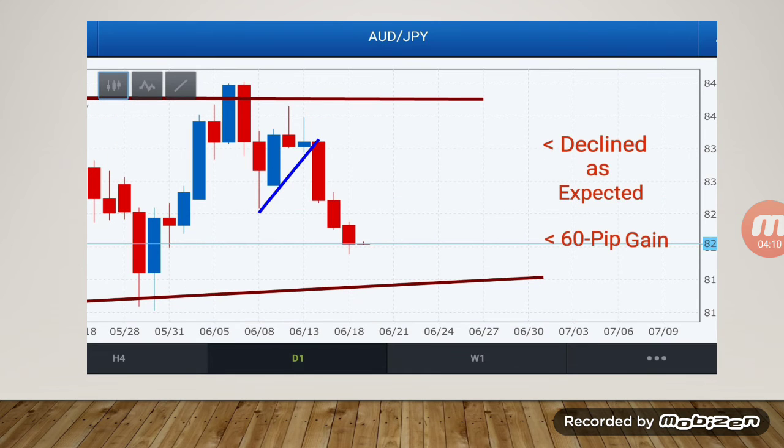And as you can see here, at the end of the 2-day holding period, the market did in fact continue the bearish movement in response to the signal, but instead of providing us with a 100 pip target, I had to close the trade at the end of this 2-day holding period for 60 pips, in sync with the rule that I have of closing trades at the end of this 2-day holding period, regardless of the number of pips that the market has provided from the trade.